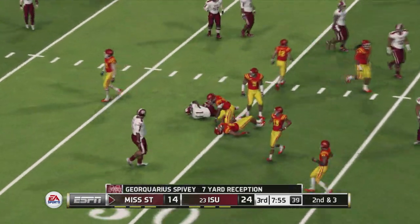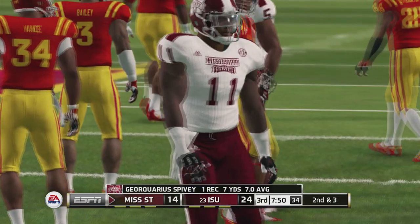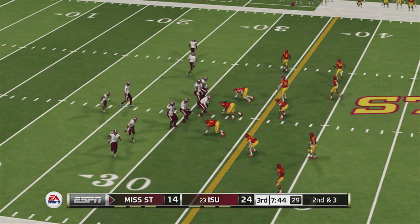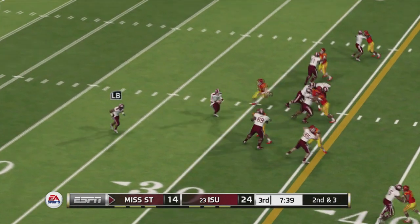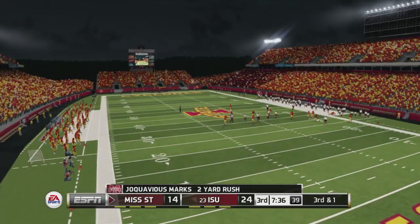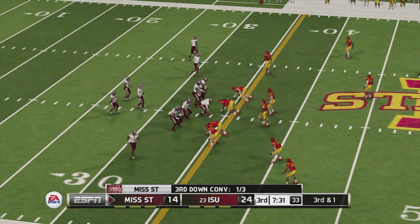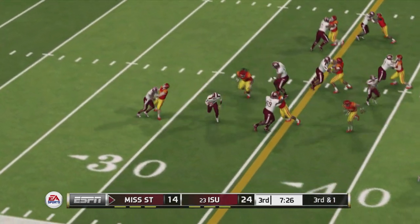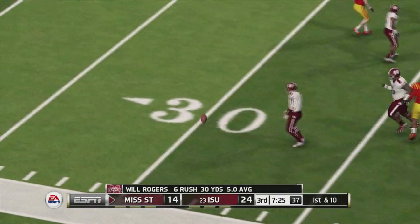And down he goes at the 32. Vance makes the tackle at the 32-yard line. That'll bring up second down, and they're going to need about 3 yards to pick up the first down. He's pushed out of bounds around the 34-yard line. He makes it to the 35-yard line. Gain of 1 yard. First down.